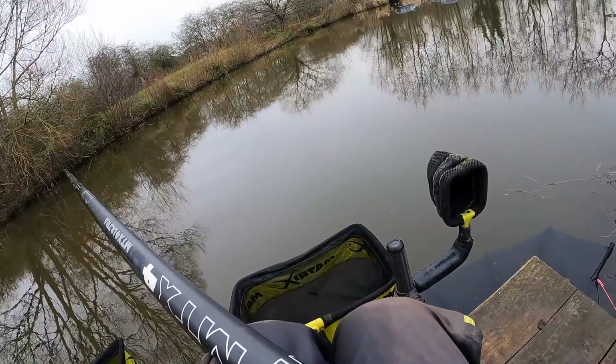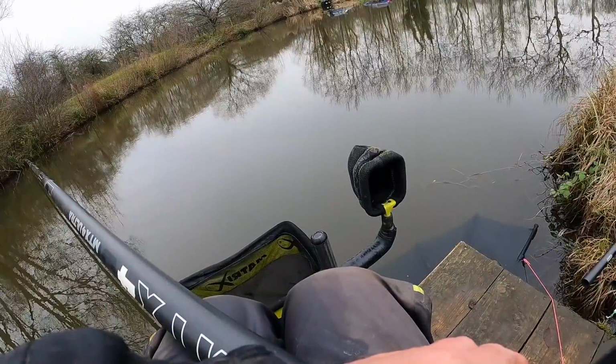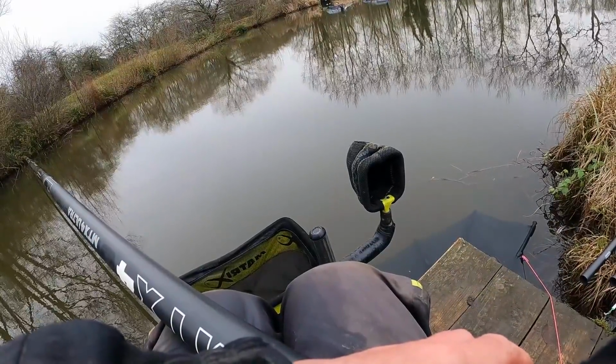It's going to be chillier though. I'm nice and warm playing these fish. A few more roach this way. I've had a carp this way, but I've also had two or three roach.